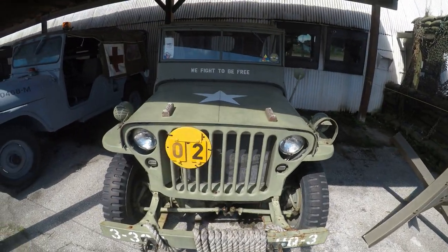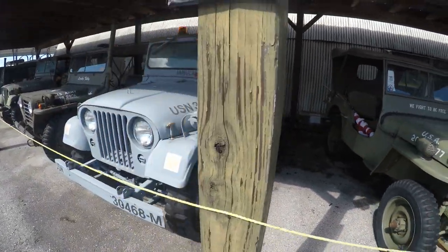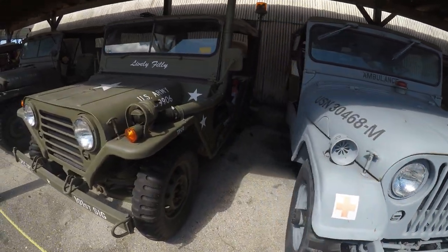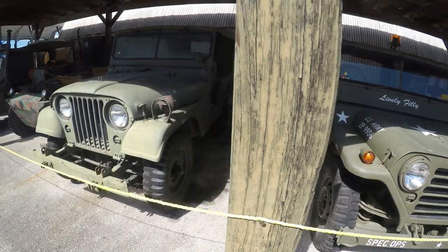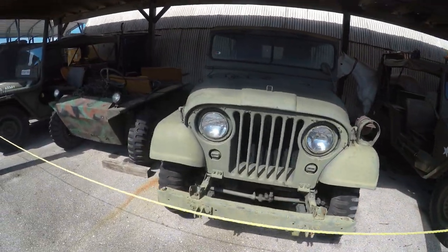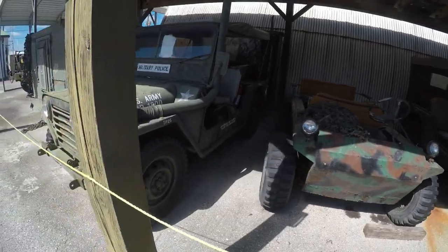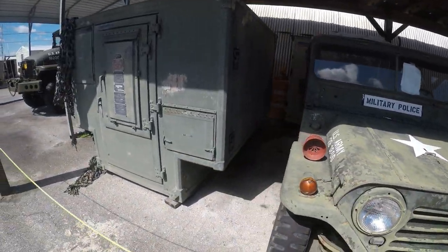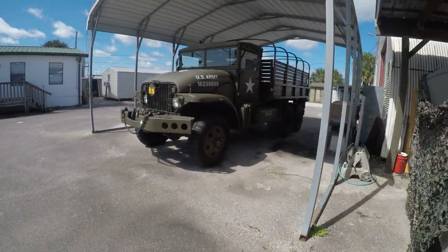All right, we're outside now. And here's a collection of Jeeps. And this is pretty awesome. Ambulance. Army. Military police. And look at this bad boy right here.